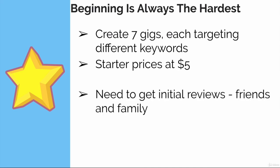Then you need to start getting initial reviews. Most of the initial reviews, if you don't have an audience, like a lot of followers, a big email list, which most people don't have that, which is okay. But everybody has friends. You need to get initial reviews from friends and family to at least get a little bit of a boost in the rankings and at least a little bit of social proof, because a gig without ratings has very low purchase rate. Very few people give that a chance. So you need to put reviews on your gigs. You can ask friends and family to buy and try your gig.